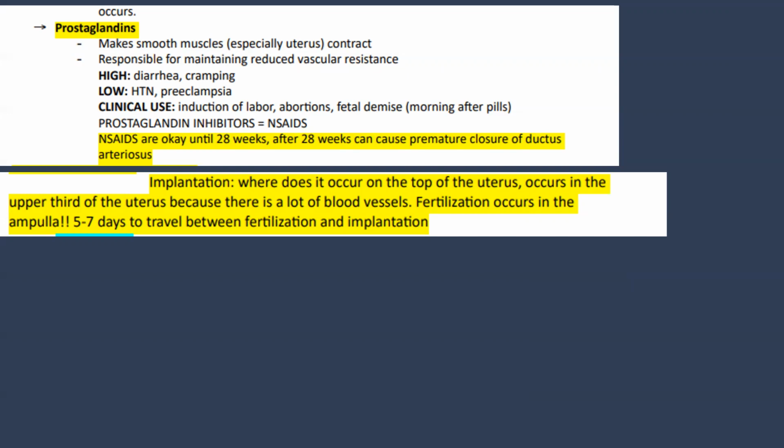And then we could usually use prostaglandins because it kind of makes up the forming of our medications that we use to induce labor. So like things such as oxytocin or Pitocin. A lot of times this could even be with what's called the morning after pill.